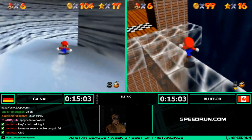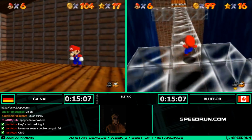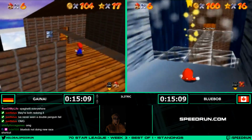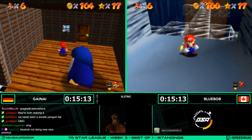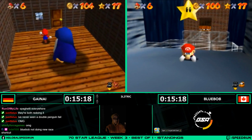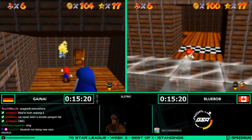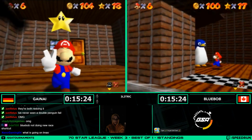Okay, now BlueBob did miss this extra coin here. This race is something so far. Gainai will be ahead because he decided to not miss another coin. Oh boy, this is something. This is what this stage can do. If you're not allowed to tap that reset button, this is what this stage can do.